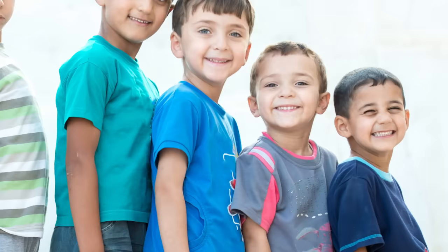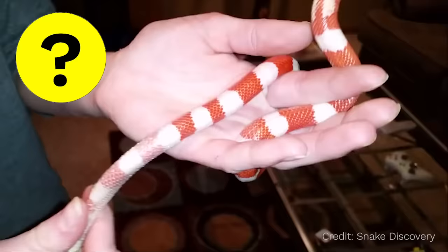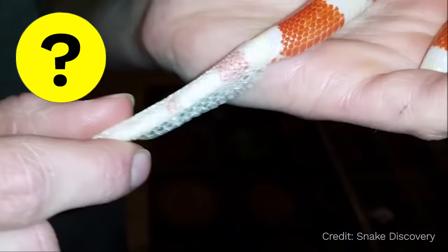It's no big deal, we all do this. And when you think about the fact that it means your body's growing, it's actually kind of interesting. So then, why do these other animals shed their entire skin all at once? That's something that's hard to know for sure, but it's probably something that's helpful to them.